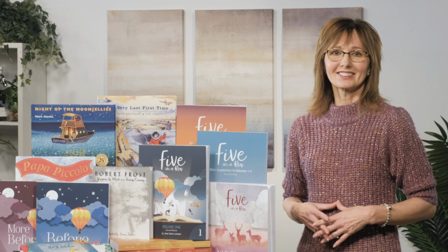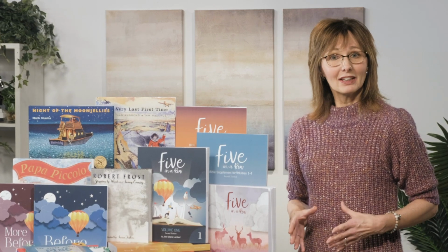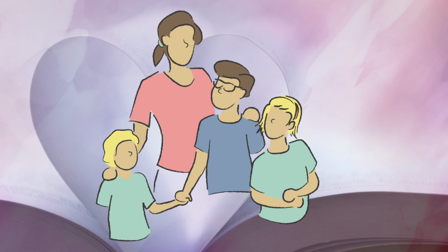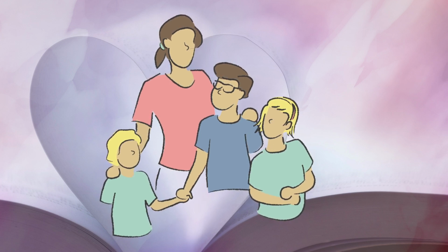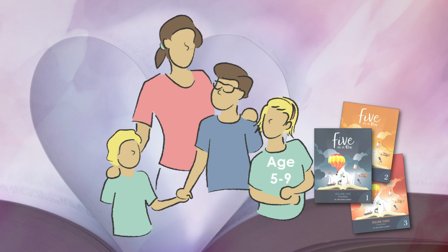You may find this unit study approach looks appealing, but can this program work if you have multiple children of various ages? The wonderful thing about 5 in a Row is it was developed to be relational within your family, so you can all learn together. Volumes 1 through 3 can be used for ages 5 through 9, so that gives you a nice age range. You can even alternate between these volumes to get a good mix of books and activities.